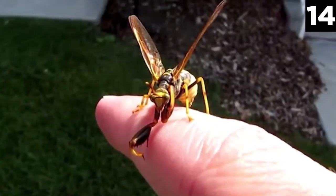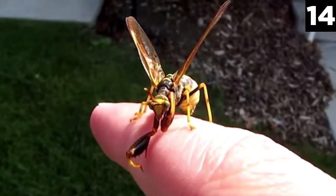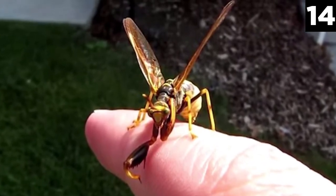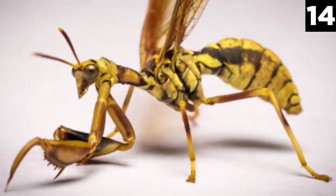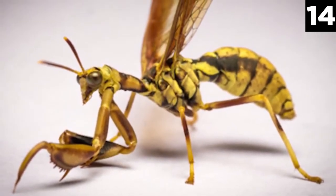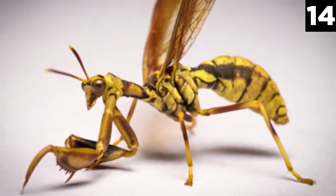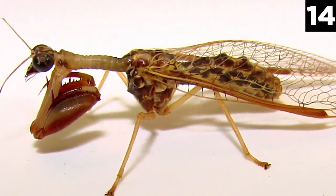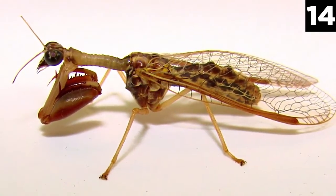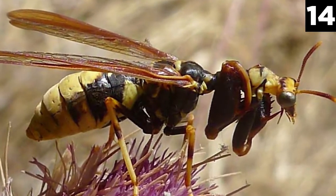Number 14. All claws, no bite. What do you get when you cross a wasp with a praying mantis? A mantid fly. This little winged freak looks pretty menacing at first, but it's actually completely harmless unless you are a fly, in which case, look out. The mantis fly will use its long front legs to grasp its prey and immediately rip their wings off. Then, it spins around and around while eating them whole, like a living piece of corn on the cob.